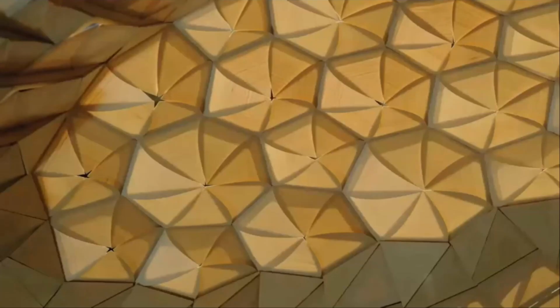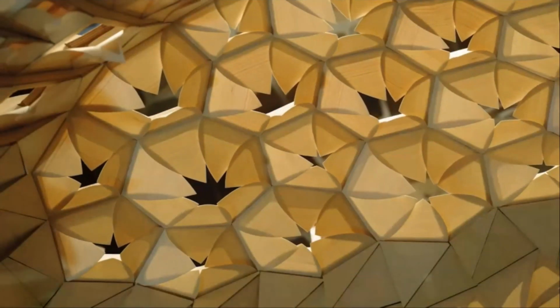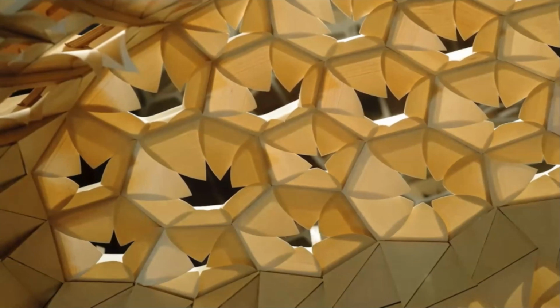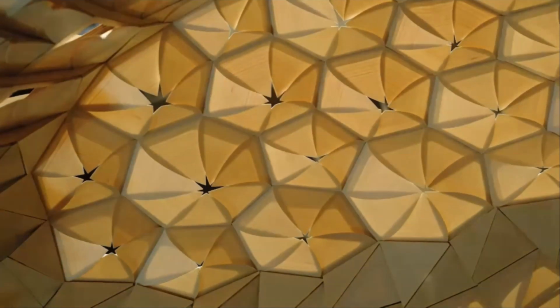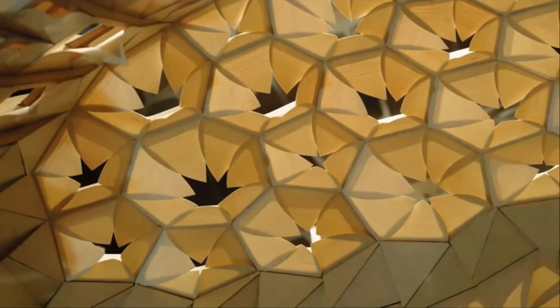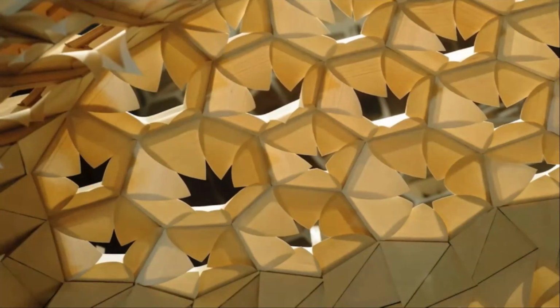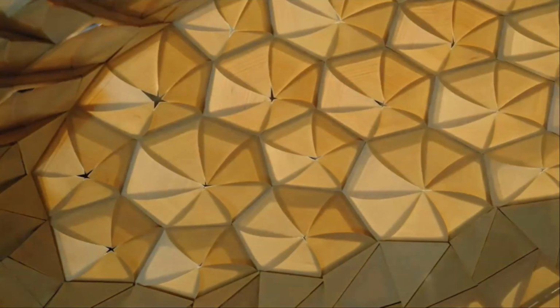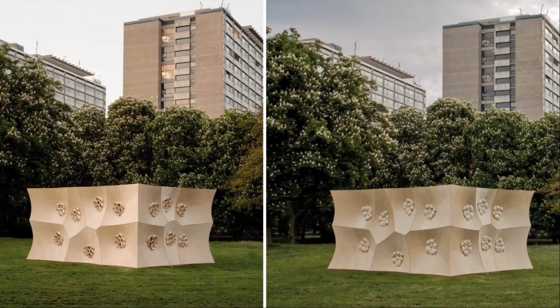This system has been applied in a controlled environment. Here is the Hygroscope exhibition piece that was exhibited in the Pompidou Center in France, where there's a chamber where the humidity can be controlled, and these elements open and close in response to it. The same system has also been applied in an open environment in this architectural scale pavilion, where these aperture-like elements respond to the weather conditions to allow adaptive ventilation.